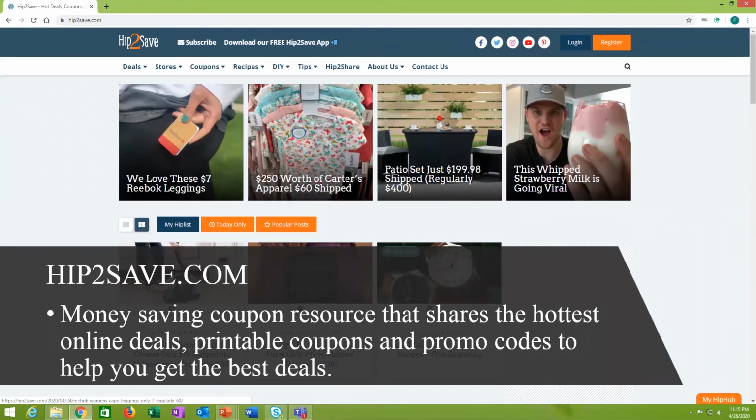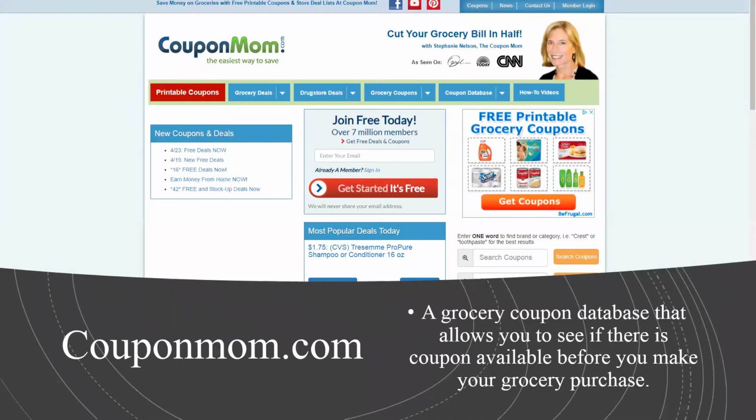HipToSave.com is another money-saving coupon resource that shares the hottest online deals, printable coupons, and promo codes to help you get the best deal. So if you're looking to make purchases via Amazon, you would use Hip to Save to get you the lowest price on that particular item. Also, Coupon Mom, a grocery coupon database that allows you to see if there is a coupon available before you make your grocery purchase. So it also has grocery deals, drugstore deals, and it has internet printable coupons as well. So those are some great resources.